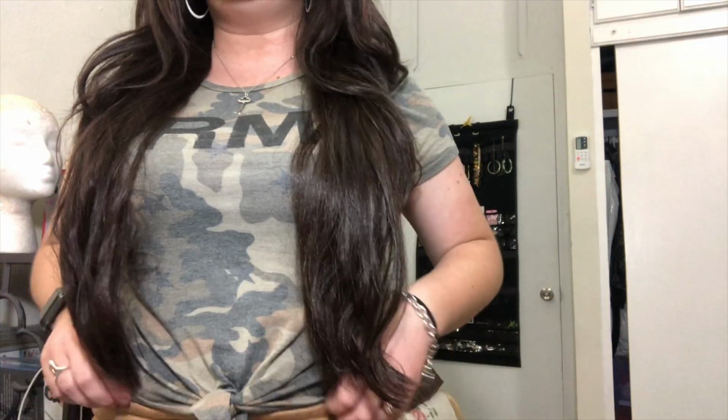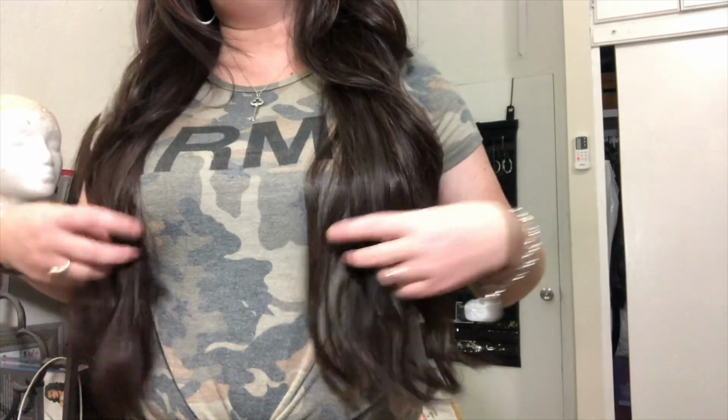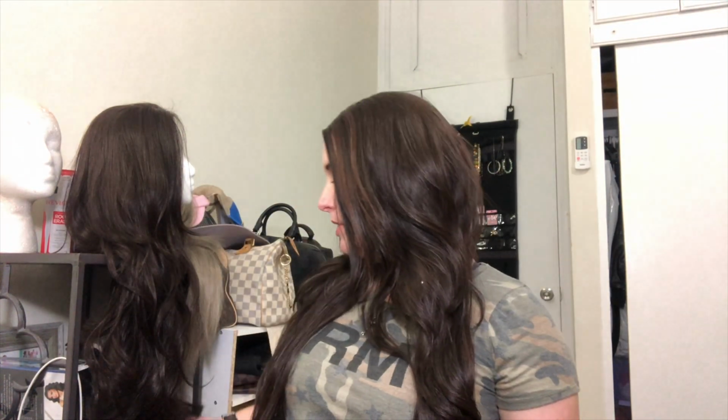Up in the front, it looks like this, all the way down to here. As you can tell, I like this length, I do. It's just sometimes it gets too much for me. So I'm thinking after this I might go ahead and cut it. I don't know yet, I'm still kind of debating. I love this length, it's just sometimes it gets to the point where, okay, enough is enough. And so I do cut it, but if I do cut it, it'll probably be the same length as this one.